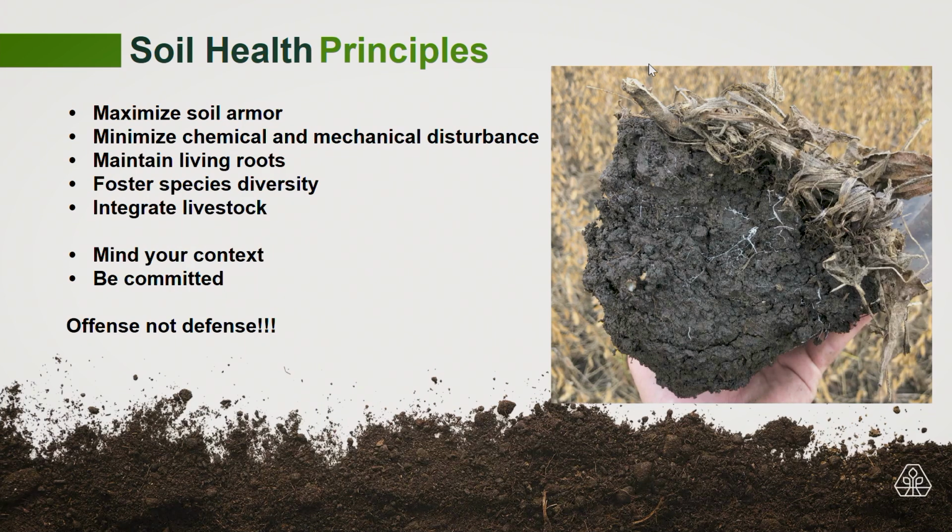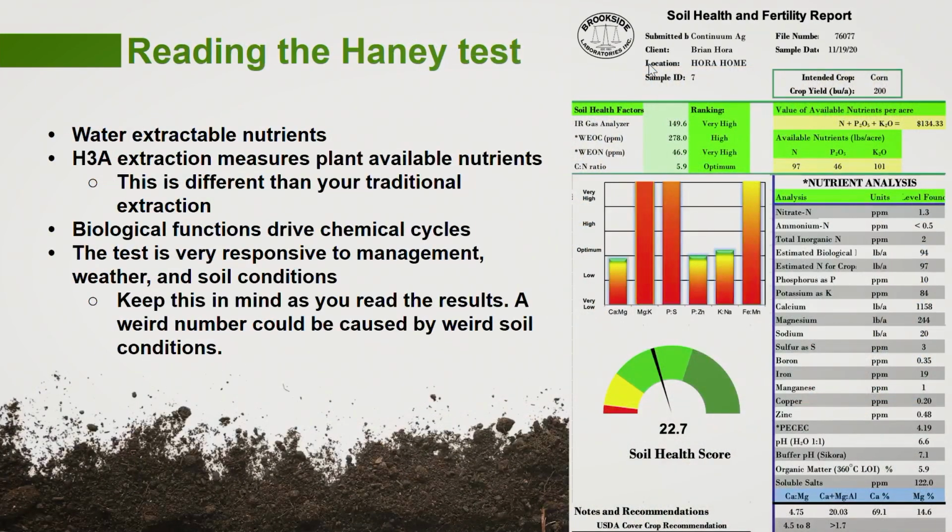But that offense piece, I think, is really, really critical. One of the ways that we can go on the offense here is managing that cover crop as part of the fertilizer program. Okay, I think that's really important. That cover crop is going to hold on to nutrients for you.